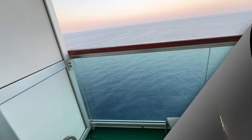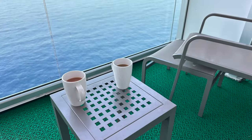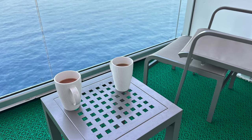Day two started with a cup of tea on the balcony before heading up to the buffet for breakfast. This was a sea day and our chance to relax and enjoy the amenities on board.